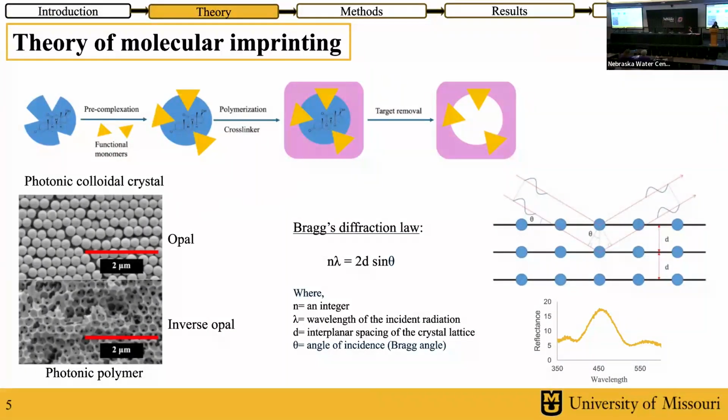The basic theory of molecular imprinting is that first we prepare a polymer with the presence of the target analyte. Then we remove the target molecule from the polymer, which creates some cavities which are exactly complementary to the size of the target molecule. So when we expose the polymer in a solution containing the target, the molecules can directly fit in the cavities, and from there we can find the optical response to determine the sensor signal.